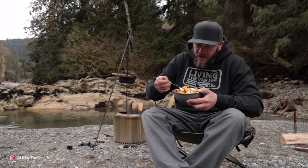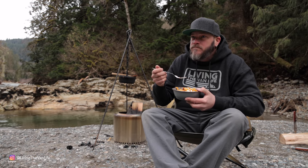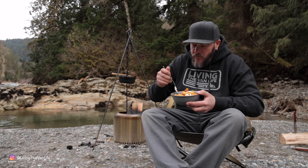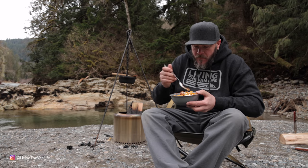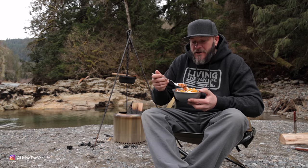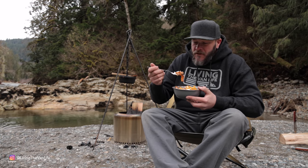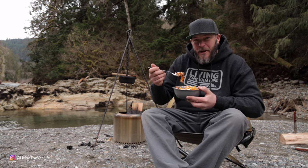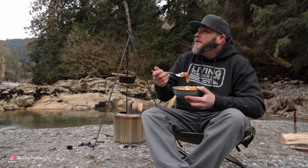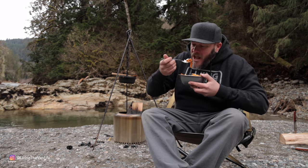Now, how'd we do? Oh man, how delicious. Essentially what we have here is a Living the Van Life Frito pie casserole made in a Dutch oven over a campfire right here along the Nooksack River here in the beautiful Pacific Northwest.